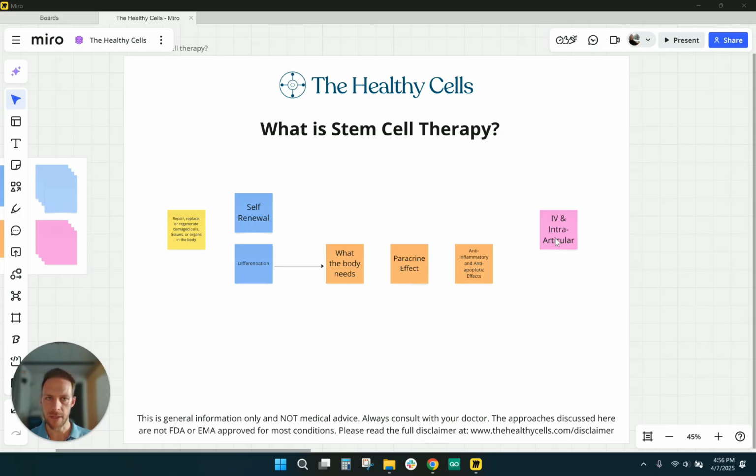Okay, but before I get into that, this is general information only and not medical advice, so always consult with your doctor. And remember that stem cells are not FDA or EMA approved in most cases.